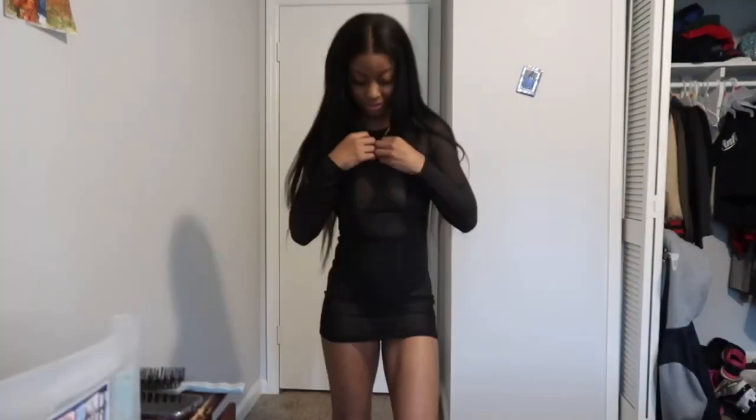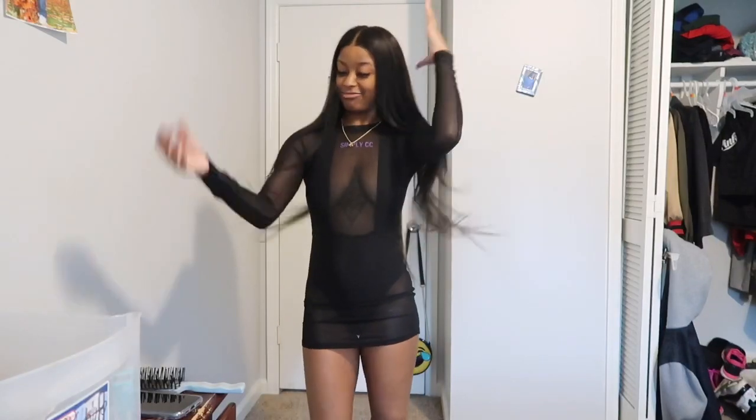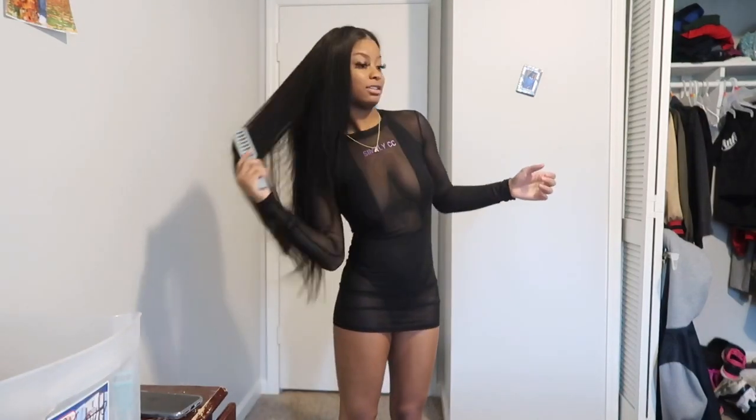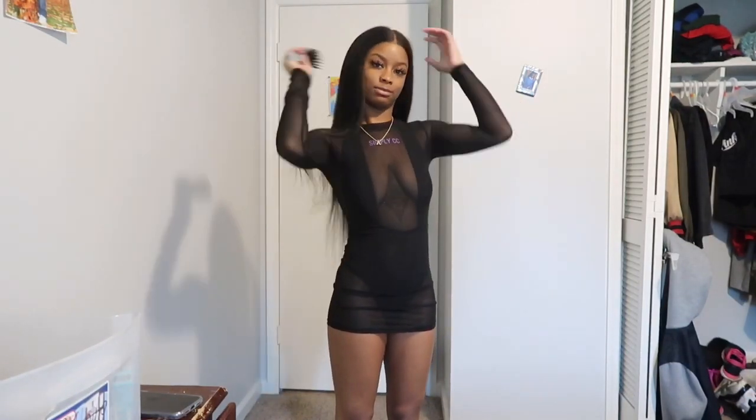I love it. It's cute. This is cute. This is real cute. Now I'm gonna be the talk of town if I go to the 8. Let me fix my hair. I'm gonna be the talk of town if I go out somewhere with this one on. Yes, yes ma'am. Now if you like this, I will have this also right here.